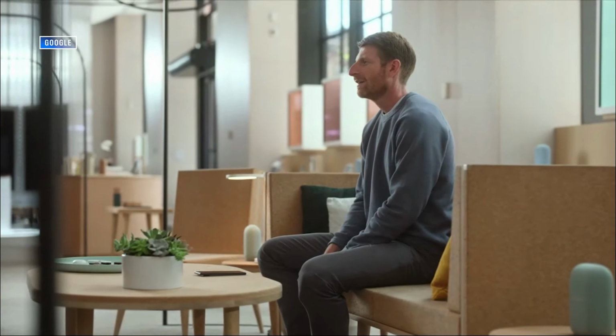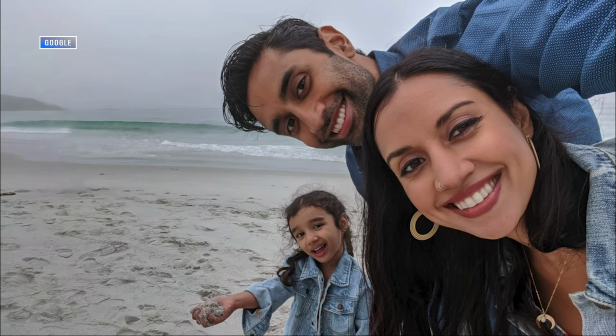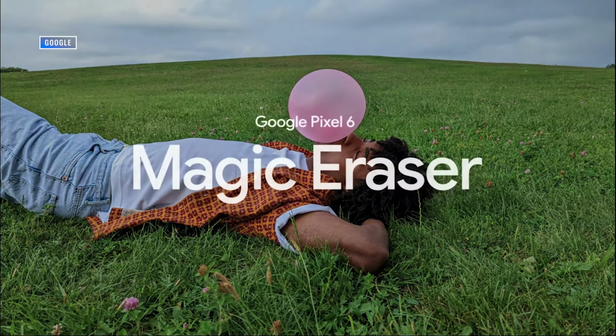Have you ever had a perfect photo ruined by something random in the background? Let's say you want to be the only one on the beach in your photos. If you don't have access to a deserted island or don't want to spend hours in a photo editing suite, Pixel's new Magic Eraser can do the job.